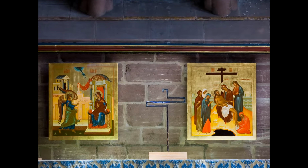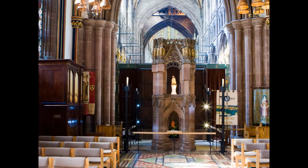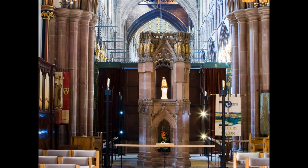Now look at the reconstructed shrine at the opposite end to the window. This originally held the bones of St. Werburgh, an 8th century princess who was also an abbess and had a reputation for curing ailments through her miracles.